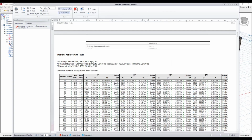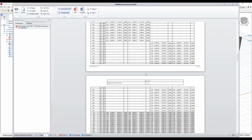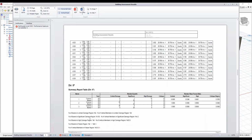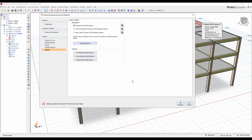When we check the member failure type table, first of all, we classify the members according to their failure types. We don't have any brittle members, but the percentage of vertical members, or columns or shear walls. We don't have any shear walls, but the percentage of columns in the failure region is 33%. It's exceeding 30%. So that's why the performance criteria is not met. That means we have to do a retrofit operation here.